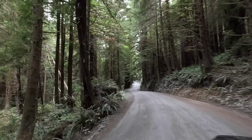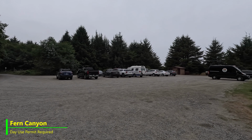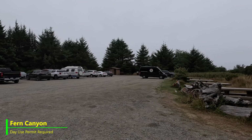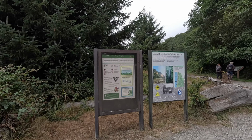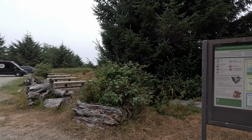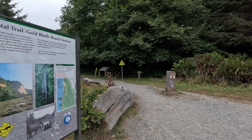Well, we made it to the end of the road to this Fern Canyon where the trailhead begins. There's bathrooms, plenty of parking. Don't forget you have to have that permit and display and even then pay another $12 state park pass unless you have the annual pass, and then it's all free. And our goal is to find that banana slug. I want to find the banana slug.